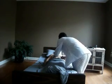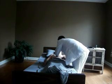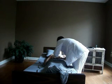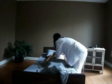Okay, moving to the bell of the stethoscope. I'm going to auscultate the aorta, the left renal artery, the left iliac, the left femoral, then the right femoral, the right iliac, and the right renal. Okay?